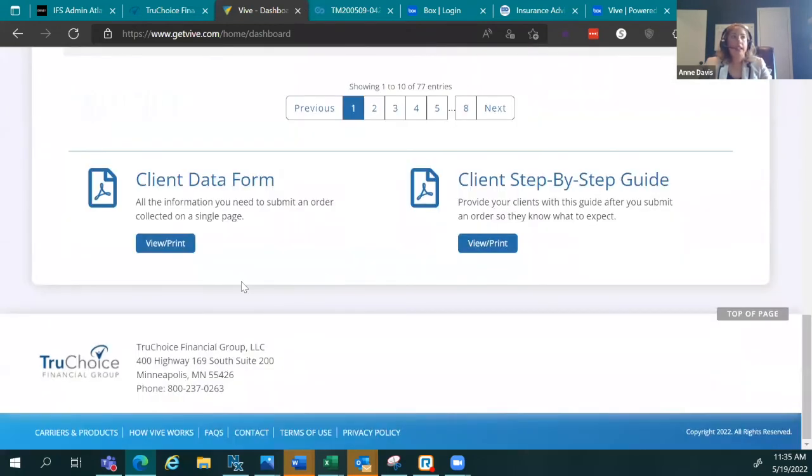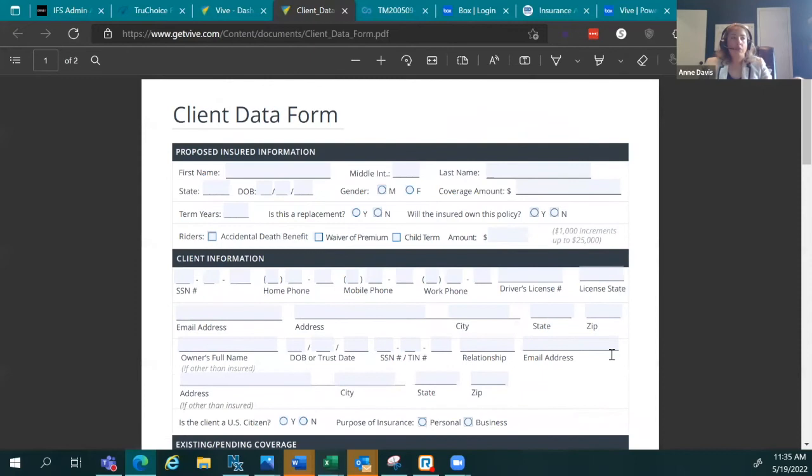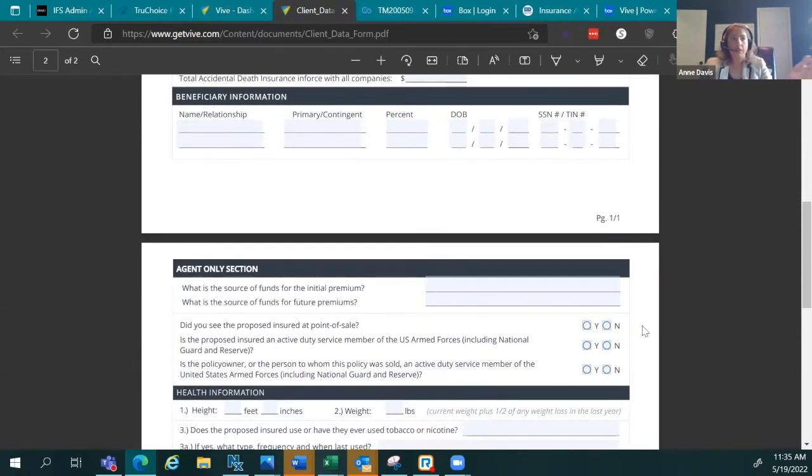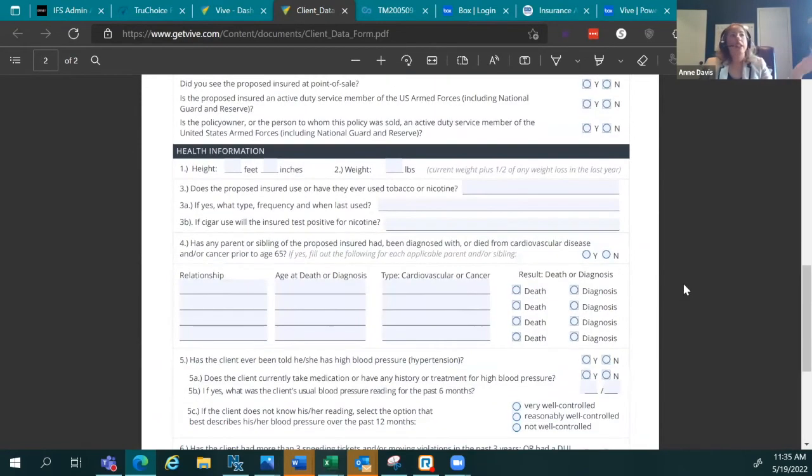Now, one good thing to have in the tools that I sent out, and that you can also access here, is this client data form. This is a 2-page form that you can take with you when you're meeting with clients, or you can give to someone who will help be filling it out for you. It has all the information that we just went over that you need. 2 pages. That's it. It's not this 46-page application, or these signatures here. You don't have to wait on an e-signature to come back and wonder, did I submit it?